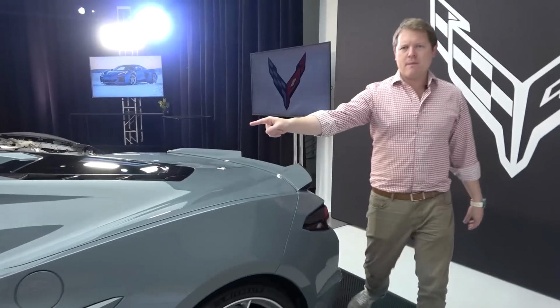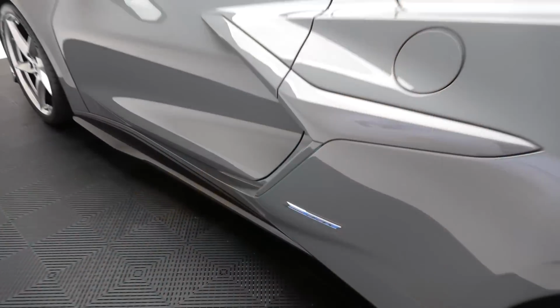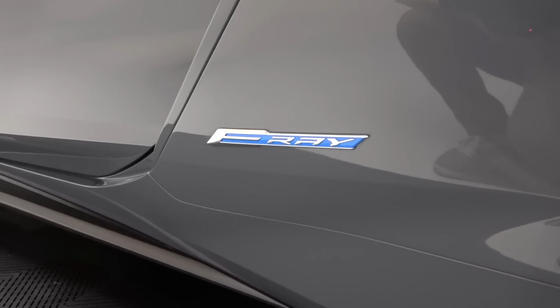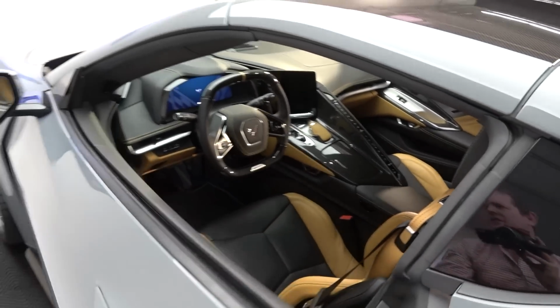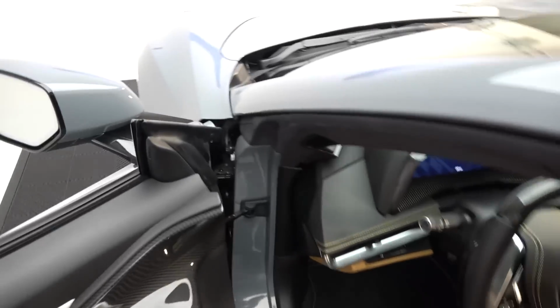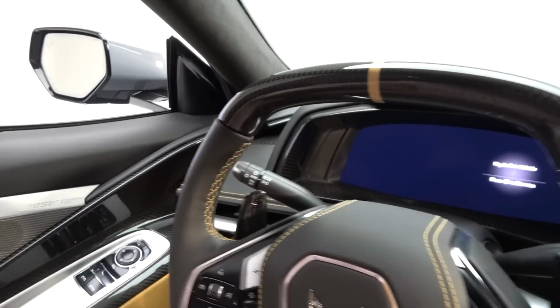So I want to show you a bit more through the interior and give you an example of what these displays look like. I haven't yet mentioned, but we've got the new E-Ray badging, as you can see here, worn on the flanks of the car, but let me come and show you inside here, the dashboards and what this looks like. First time sitting in the new Corvette E-Ray. Let me pull the door closed.